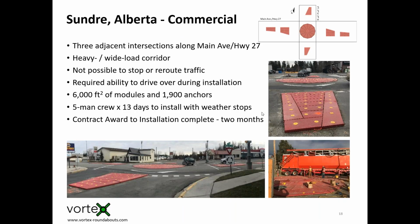Then we fast forward to the commercial installation in Alberta. Again, another pretty tough environment for 2 reasons. Obviously the winters are pretty tough up there, and then also this road was the heavy load, wide load corridor to basically all of northern Alberta, where the oil fields are and the forests. So a lot of loggers and oil rigs coming through. We saw anywhere between 10 and 20 wide loads come through every single day during construction, and probably close to 200 semis travel down this road every day.